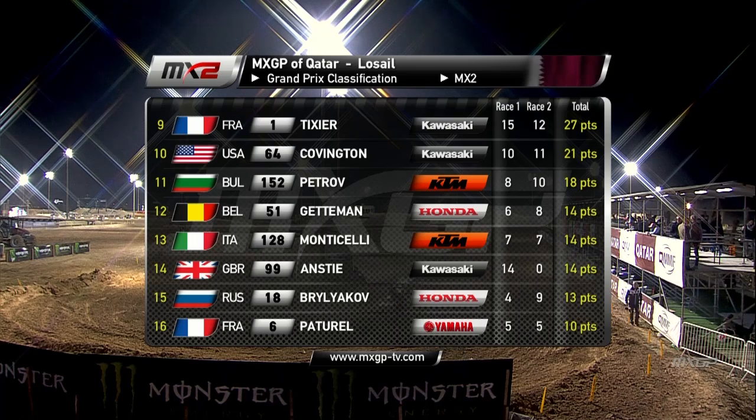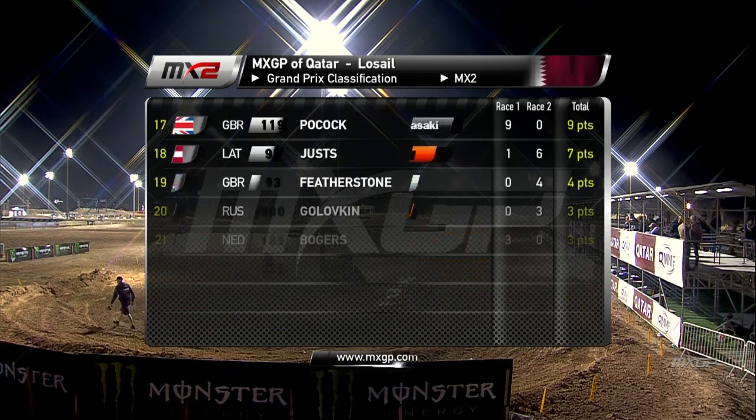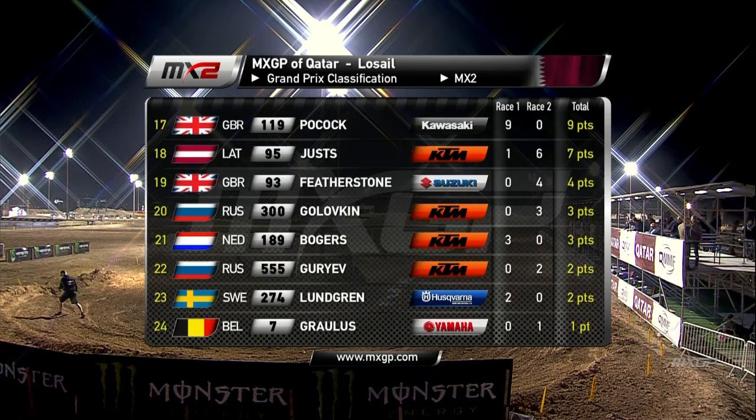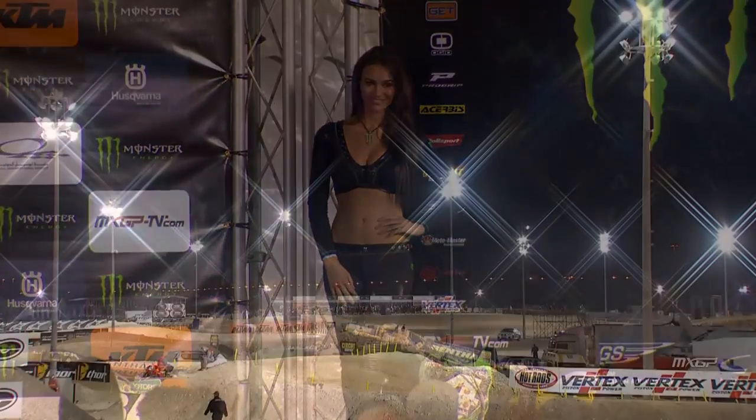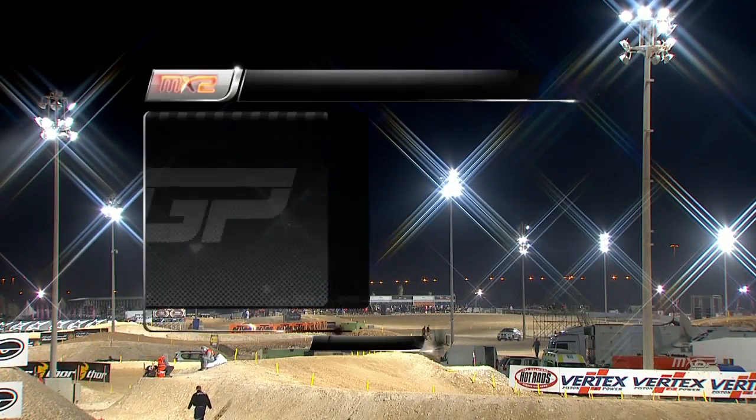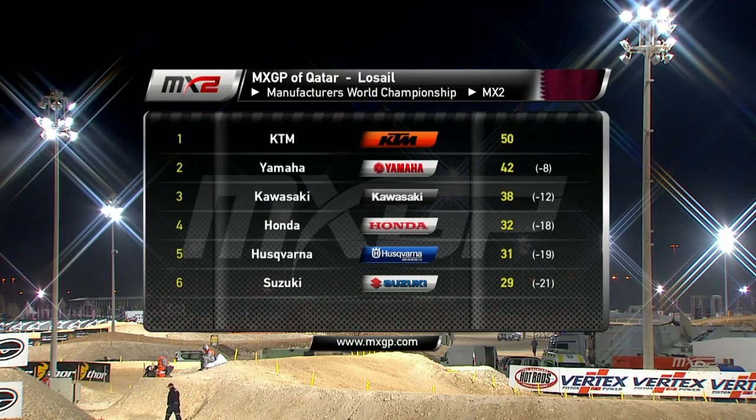Thomas Covington, 10th overall, 21 points on the board for him. Better than last year, but slightly disappointing for him. I'm sure he will be disappointed after what was a great qualifying race yesterday. But this goes to show, doesn't it, the difference between qualifying and racing. That mistake when he was inside the top 10 early on in Moto number 2 cost him any chance of a few more points. But it showed great character in bringing it back the way that he did.